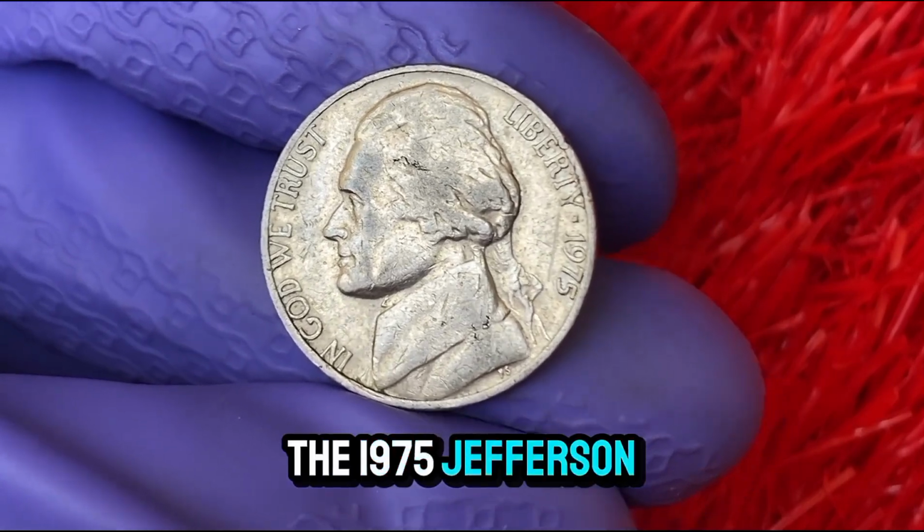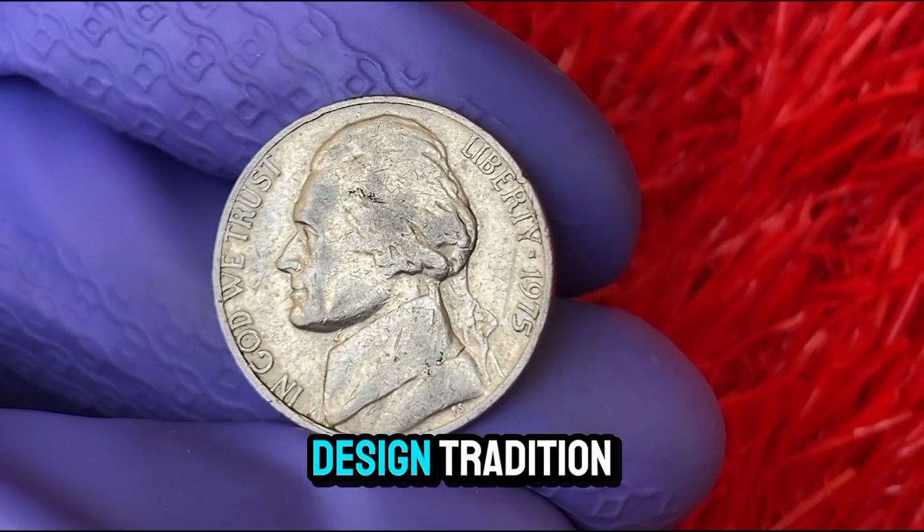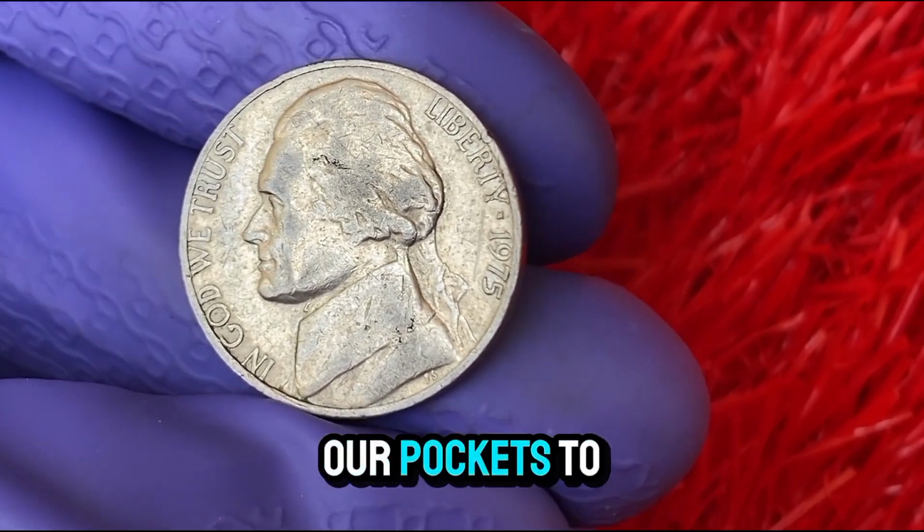The 1975 Jefferson Nickel stands as a symbol of American resilience, design tradition, and the everyday art of minting that quietly connects our pockets to our past.